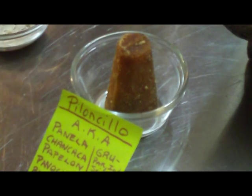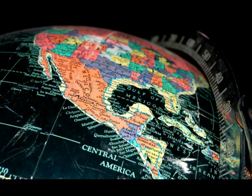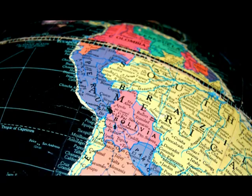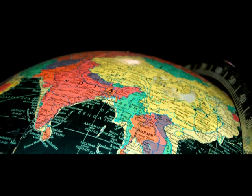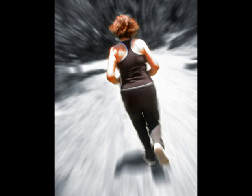It's also used in Colombia, Ecuador, Guatemala, Panama, Peru, Venezuela, and Bolivia, and they've called it panela, chancaca, papelón, panocha, rapadura. It's also used in Pakistan, India, and Sri Lanka, and it goes by the name of gur. In Laos, it goes by the name of namoy. So many countries use this product, and it's very healthy.